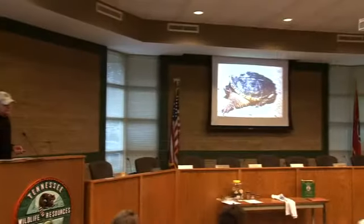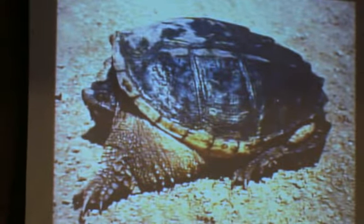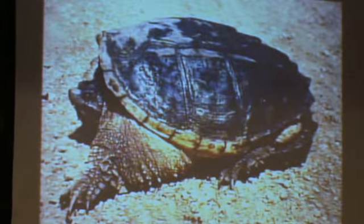The biggest one I caught was this one. He was 54 pounds. And getting him out of the trap was a chore, to say the least, especially when there were others in there with him. And it was a lot of fun, though. I like a challenge. You know, there are opportunities.